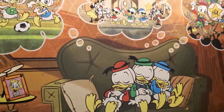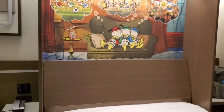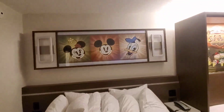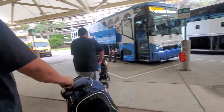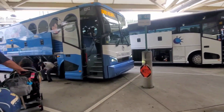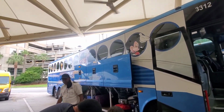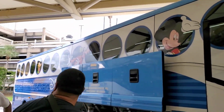She helped us with that, and then also getting transportation to and from the airport. Now Disney is doing transportation to and from the airport just through 2021, and then they're changing it. So right now Disney has what is it called? Disney Express, My Disney Express.